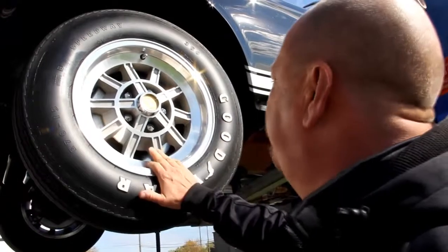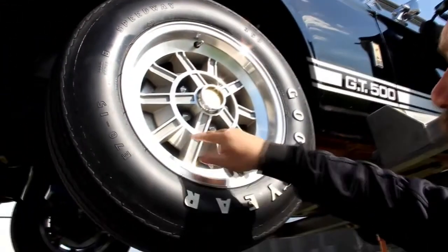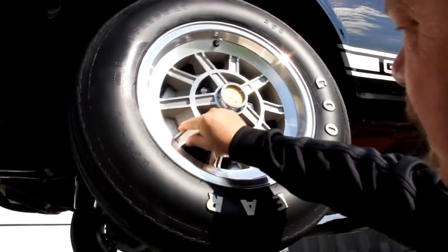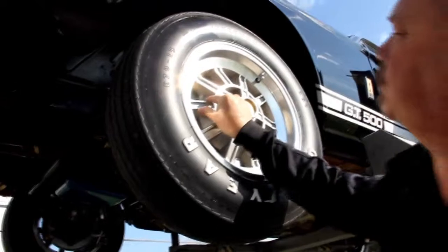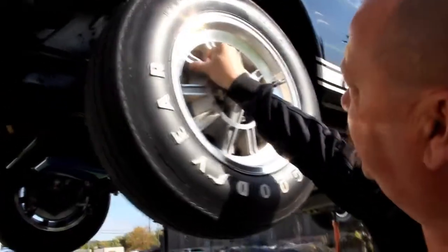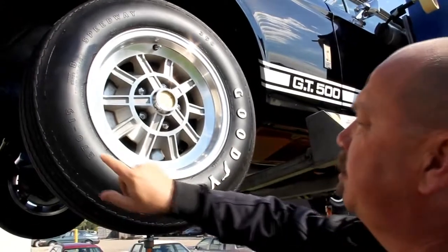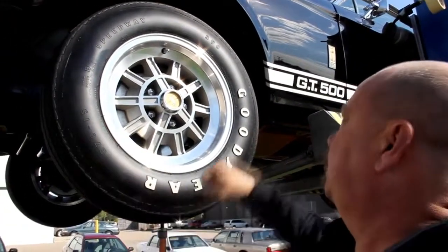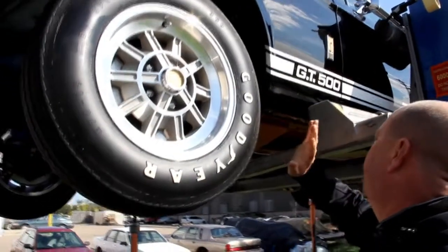All right, of course we got Shelby rims on this baby. We got slotted rotors, and I can see now that this is an SSBC brake kit on here. It says Force, I believe it says Force 10. They are the four piston calipers. We've got the E70-15 with the Goodyears up front. The paintwork is just beautiful.